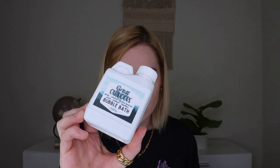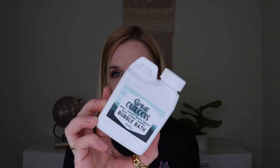Ooh, next up we have a little mini bubble jug. It's a bubble bath jug, but I call them bubble jugs. And you could have gotten Great Outdoors or Starry Nights for this possibility. This one I got Great Outdoors, and that is a mix of pear, melon, green leaves, pine, amber, and leather. So let's give this a little sniff. Ooh, that smells very nice. It's a very clean, fruity, woodsy kind of scent.